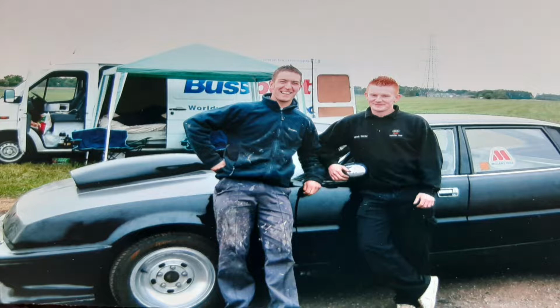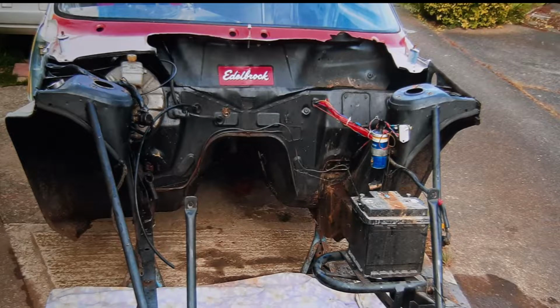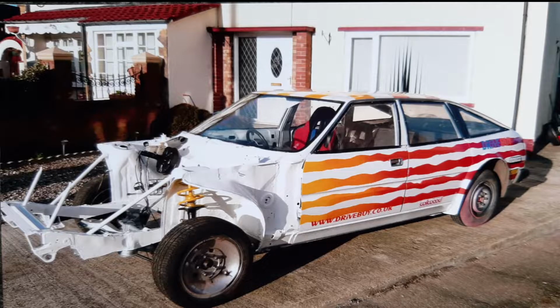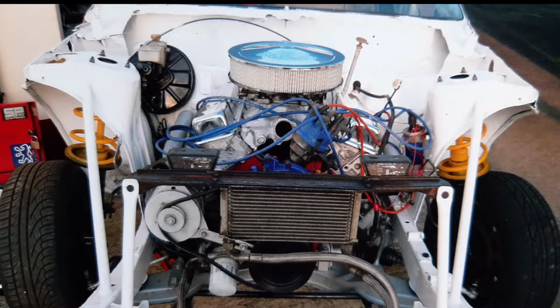Then we took the car off the road for the winter, and we did a full strip down on the car. We took the engine completely out. I've got some pictures here as well, so hopefully I'm editing them in. And what we did was rebuild the full motor, basically, me and Michael, in Michael's garage. Something that we both had never done before, but we thoroughly enjoyed it, and I think we put it back together relatively alright. We took it racing all that year, really reliable.